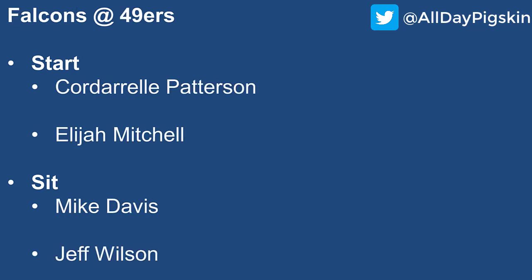Then we go to the Falcons at the 49ers. For the Falcons, I'm sticking with Cordarrelle Patterson. Kind of been touchdown dependent these last few weeks. Mike Davis has gotten a little bit more involved.